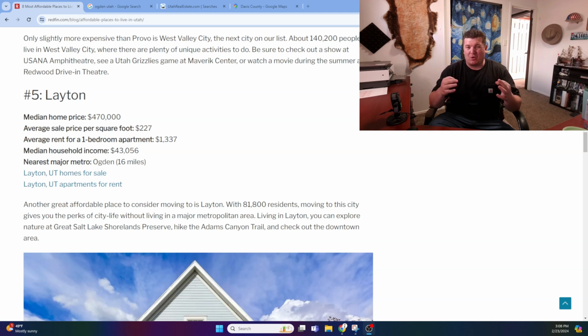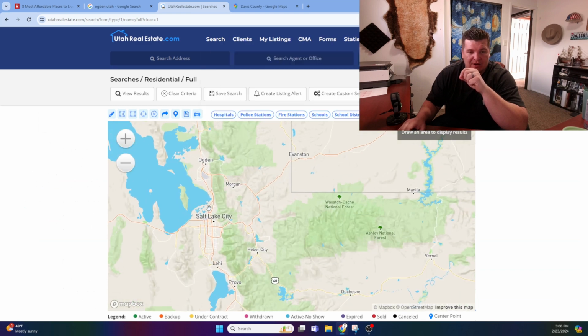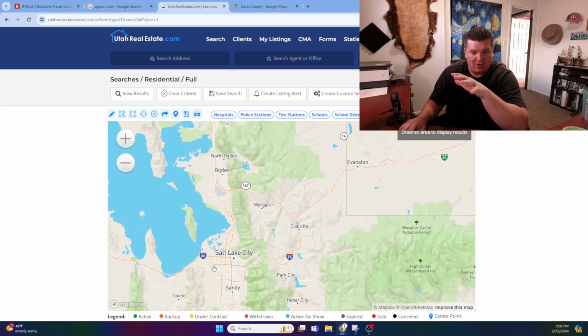Layton, which is going to be the northernmost side of Davis County, with a median home price of $470,000, median household income of $43,056. Layton is going to be further north than Salt Lake City. You're going to be at the northern part of Utah in general. So here's Salt Lake City.